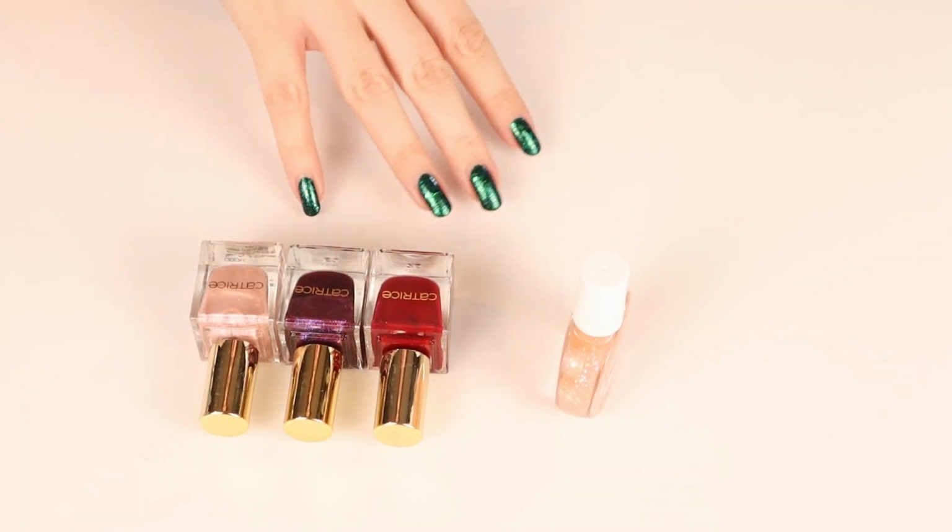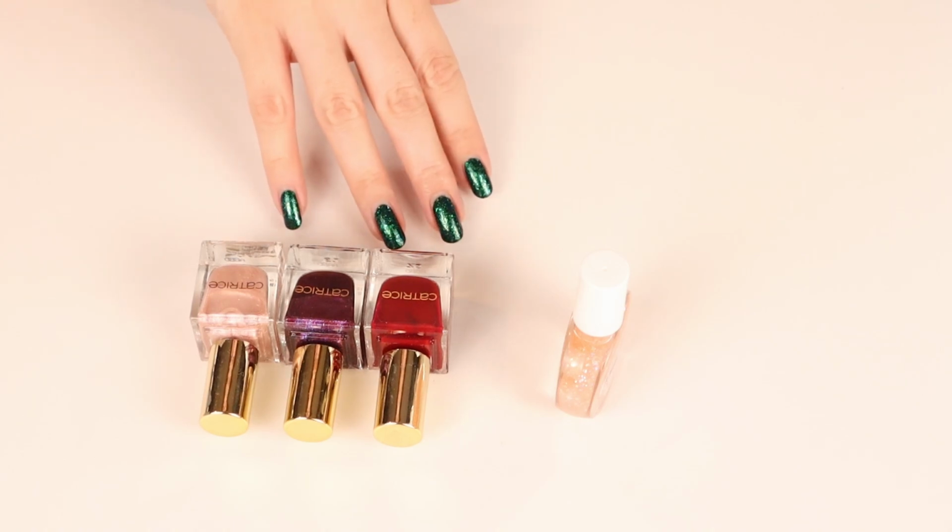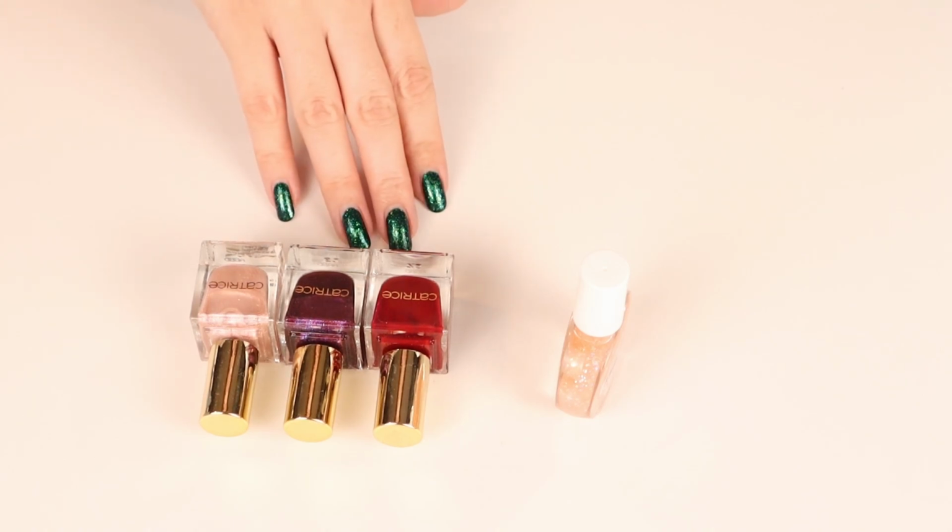A part of me wants to tell you what this is about, but I kind of don't want to force myself to wear these red nail polishes that I'm not gonna use. I'm gonna have to think about it. I'm not decluttering that right now.